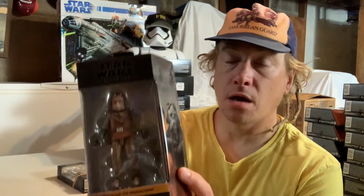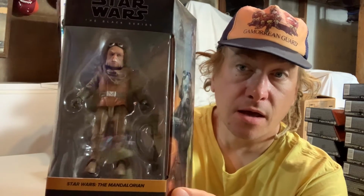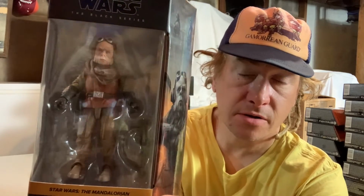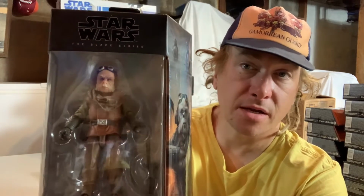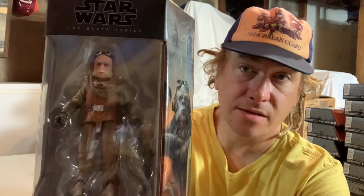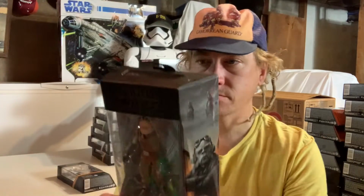Quill, Ugnaught. I think it's very neat that they gave the Ugnaught species a main character the role like this. He was voiced by Nick Nolte. Another thing I thought was really neat, kind of odd, but neat.